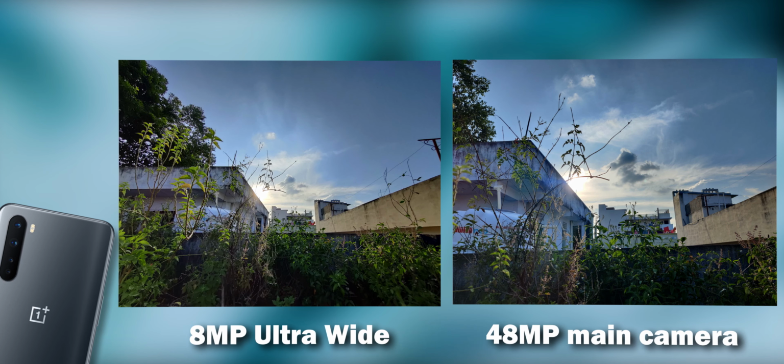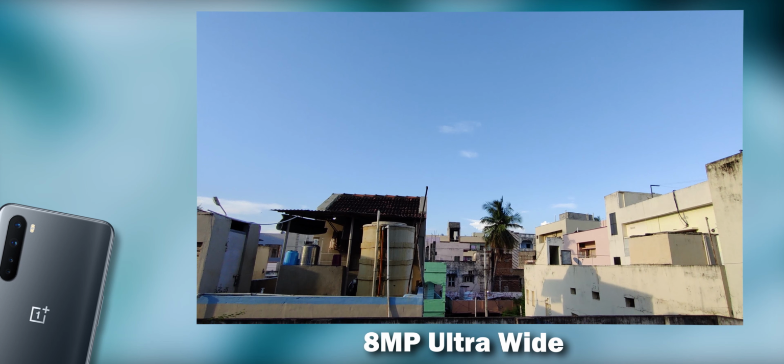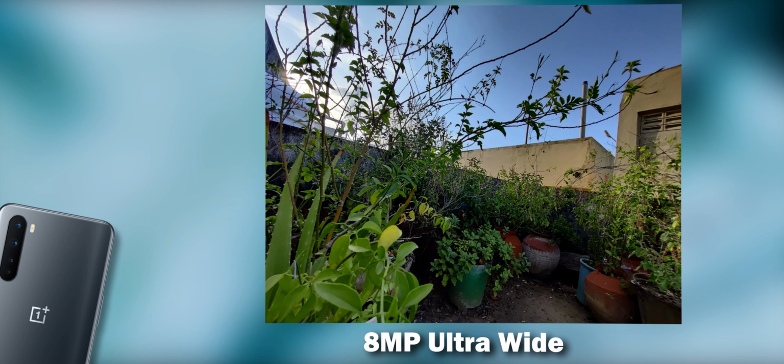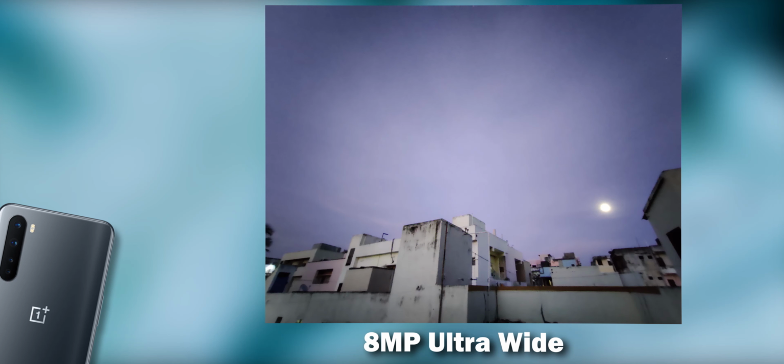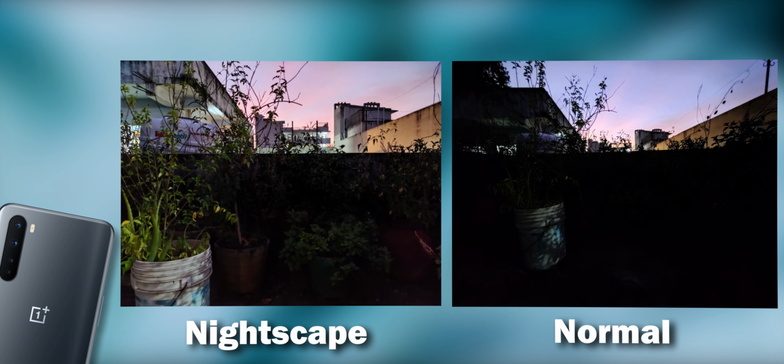And honestly, the wide angle is also really good. Unless you zoom in too much, the overall quality of the photos is generally above average. Except in low light. This is where the wide angle falls apart. Speaking of low light, the nightscape mode increases the brightness a little and makes the image a little sharper, but that's it. It's not that significant of a difference. And this is where the good news about the cameras stops.